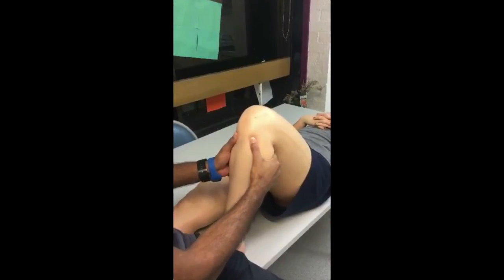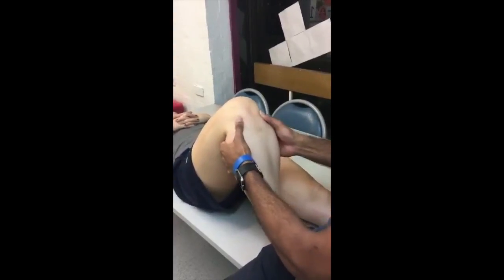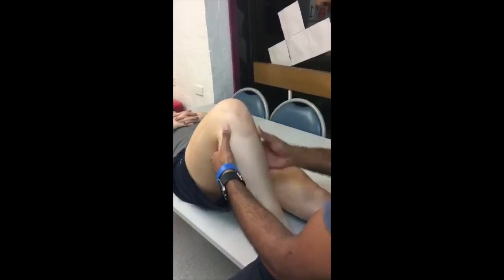In the good knee, less than 6 millimeters of movement is expected, rendering the anterior draw test result as negative, meaning the ACL is doing its job. Repeat the test on the injured knee, and if there is more than 6 millimeters of movement, this is considered a positive anterior draw test result, meaning there is likely an ACL injury.